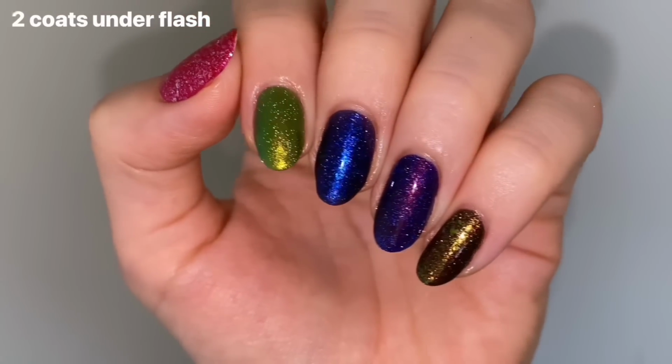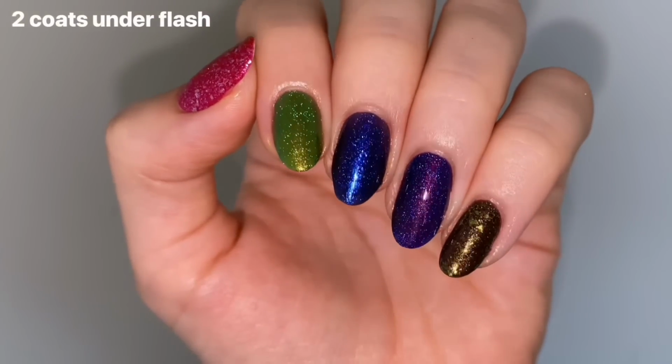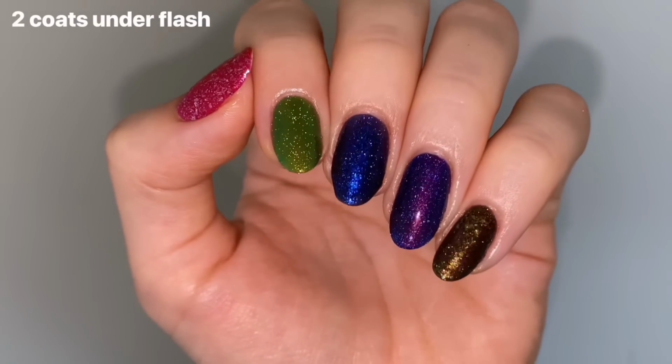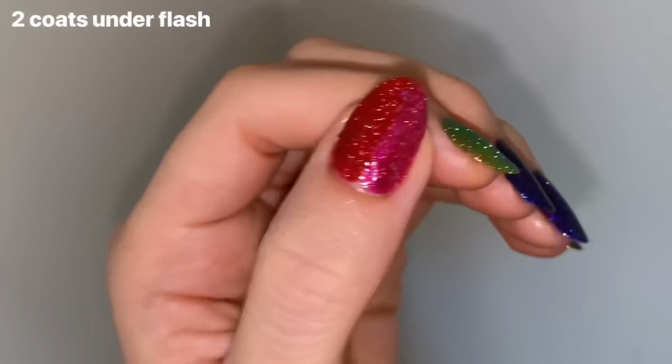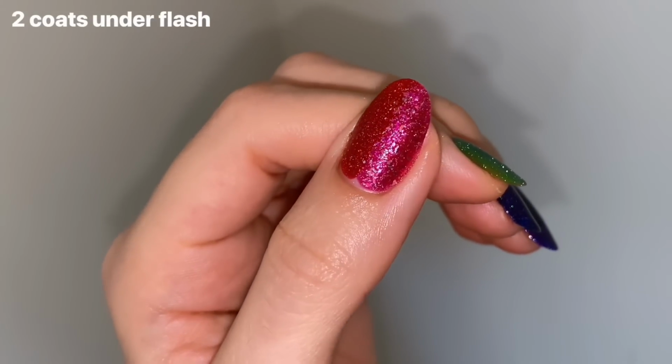I do still wish that the shimmer and the blue reflective glitter just picked up a little bit better in Tanzanite. Like, it's still really sparkly and you can tell that it's there, but it's just a bit on the subtle side, which I guess could be a win for people who don't love reflective glitter.